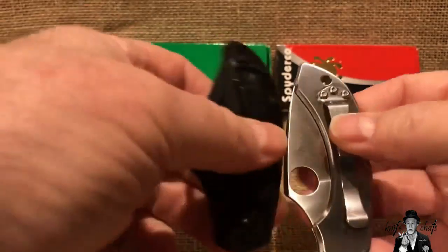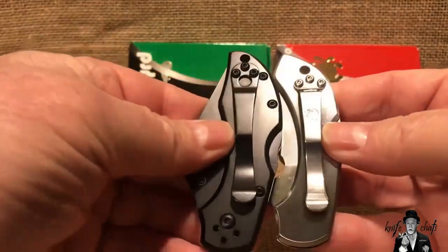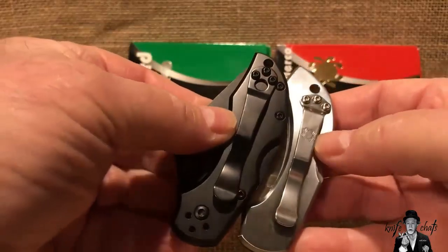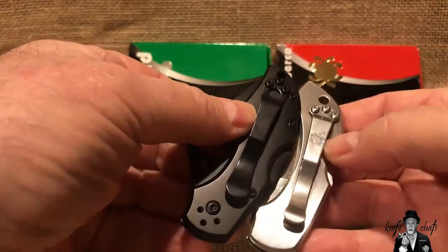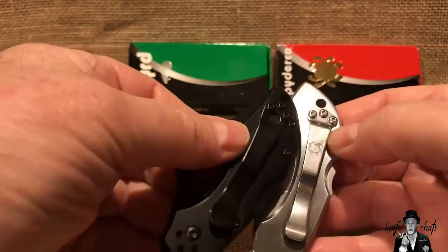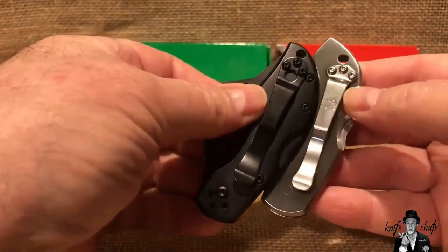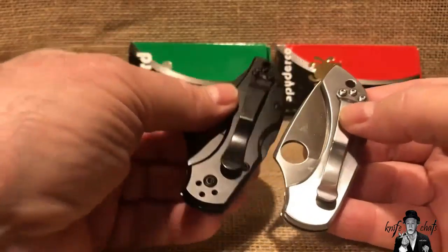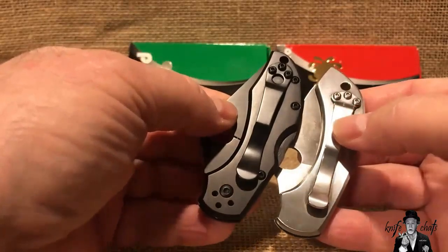The other thing you'll notice right there is the type of pocket clip that is being used on there. You've got the Spyderco logo there, no Byrd logo. The screws are slightly different, so you cannot swap them out. You cannot put a Spyderco clip onto the Byrd knife.